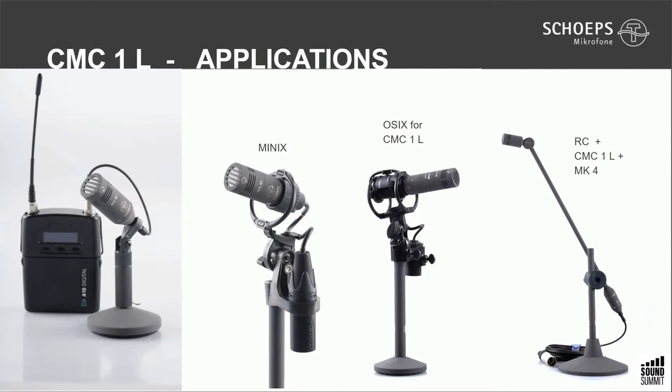The use together with a digital wireless transmitter, like the A10, as we mentioned before. Due to the fact that it is compatible with the CCM series, of course, we can use it with an existing suspension like the Minix, or with a new suspension that Celina just presented, like the O6, which is dedicated for the CMC1L in combination with a Cat60. And also in the concert hall, of course, the CMC1L will be found. In this example, we are using an RC tube and an MK4 to show it to you.